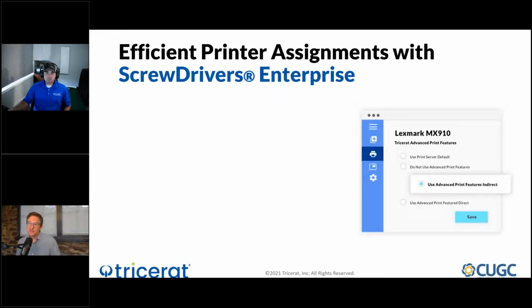All right, let's switch to the other side, which is the administrator view. A lot of what Tricerat does focuses on optimizing the process for the administrator, making it efficient, making it effective, reducing the amount of time that they have to spend on what is otherwise sometimes a painful process of print management. We want to make that simple and quick. And so that dynamic printer assignment, this is what we talked about from the user side, but that only goes so far if it takes a lot of effort for the administrator. So we're going to provide a console that makes it easy to dynamically assign those printers out. And I'll show you how to do that in just a second.